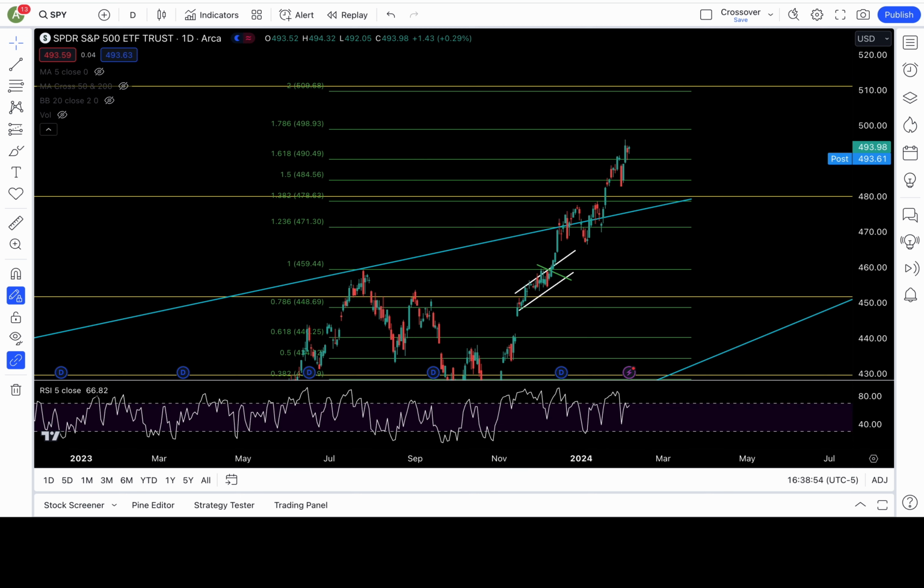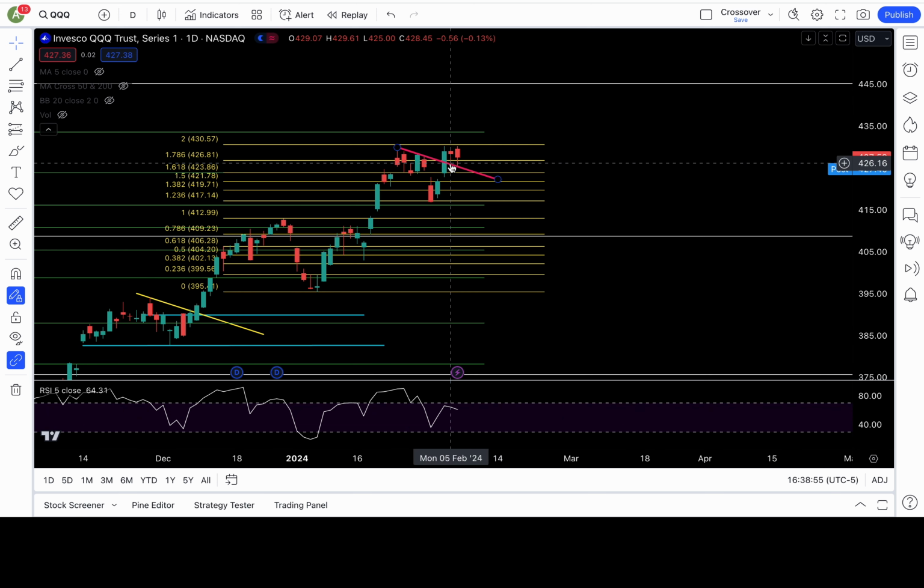Okay, triple Q, it bounced off that pink trend line and stayed above 426.8, but not quite showing follow through just yet. We went back to test around that zone, and it bounced again, but it could be a dead cat bounce unless it clears some resistant levels. So one, stay above 426.8, but at this point, it's got to clear some resistant level, 429 and 430.5, to get that new all-time high.